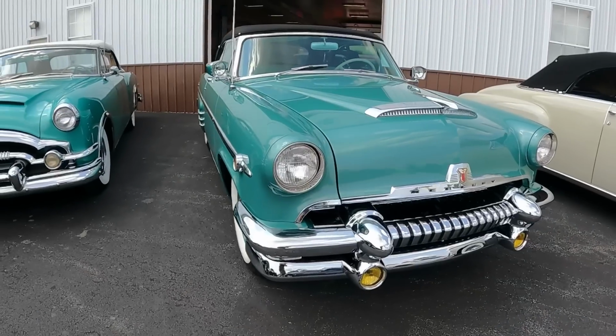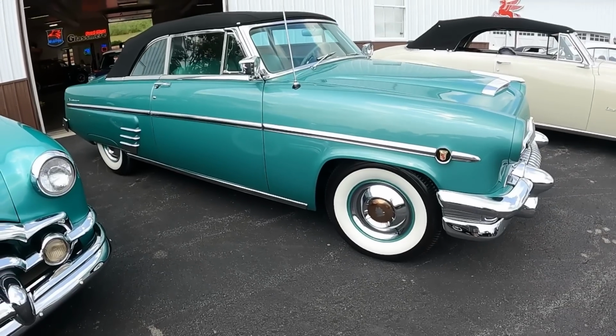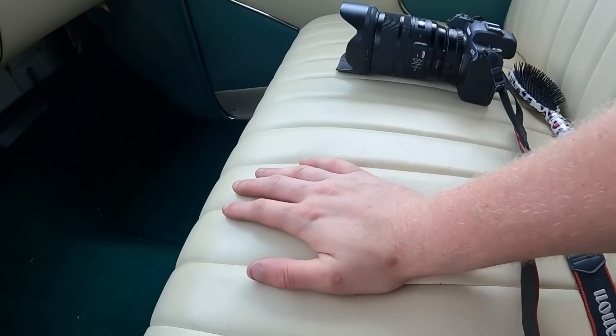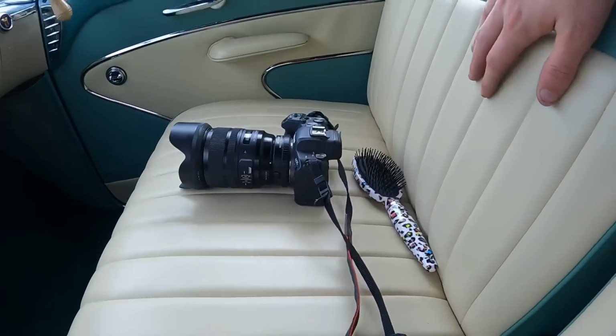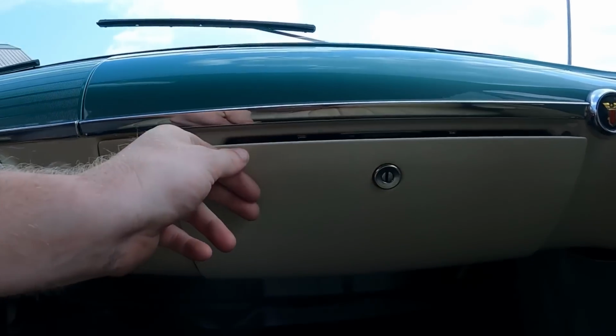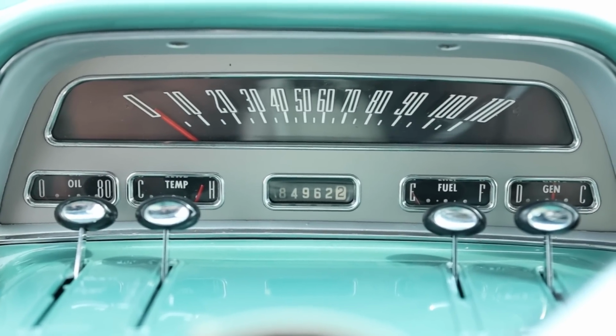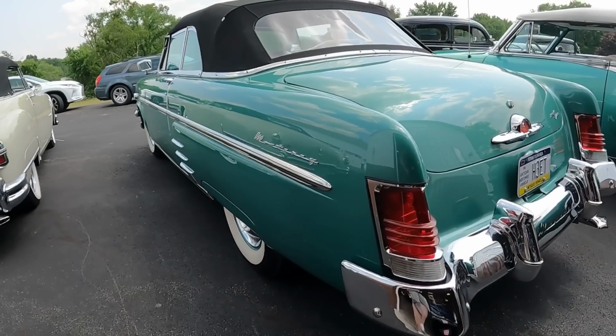On the positive side, this era could be argued the best Mercury ever. The styling is just outright gorgeous. The seats are super plushy, super comfortable. Glove box can hold the camera with ease. Easy to read gauges, awesome over the hood view. This car is absolutely amazing.